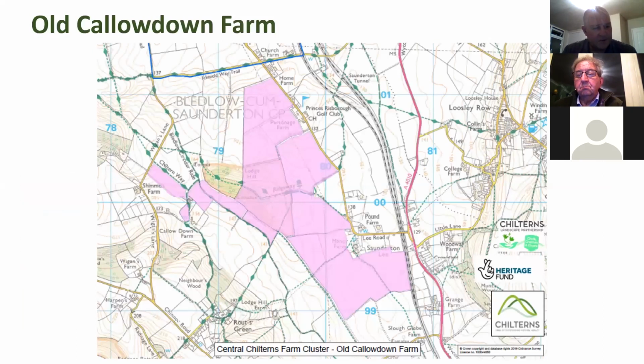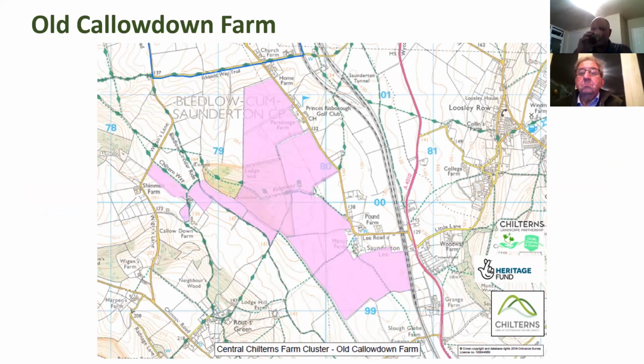And I wanted to just use a bit of a case study, really. Old Cullerdown Farm, for those of you who know, around the back of Princes Risborough. It's probably the farm where we've done the most work. The landowner there was very keen right from the beginning of the project for us to work with them in terms of what they're doing across the farm. So the shaded area in pink is not the entirety of the farm, but the bulk of the farm that we've helped. And the support there, really, we've been able to offer them.